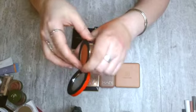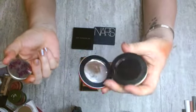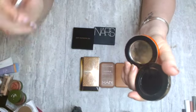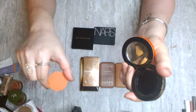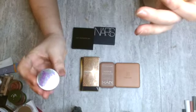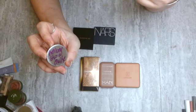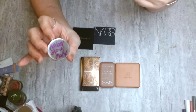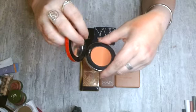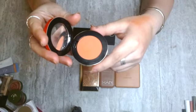They're beautiful. They pop out so I can put them in a magnetic palette if I want to travel. One issue I do have is that Make doesn't label the bottom of these pans. So when I get them, the first thing I do is I write the name of the blush and the brand on the bottom in Sharpie. So if I take this out and I come home and I want to put things back in their compacts, it'll easily find its way home.